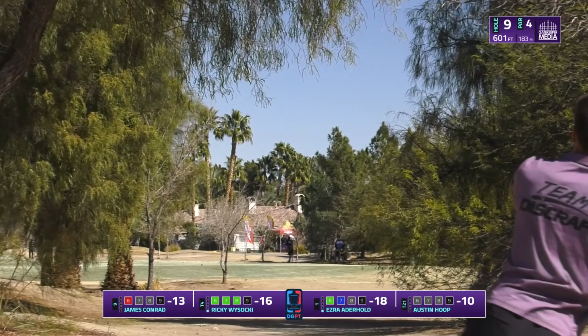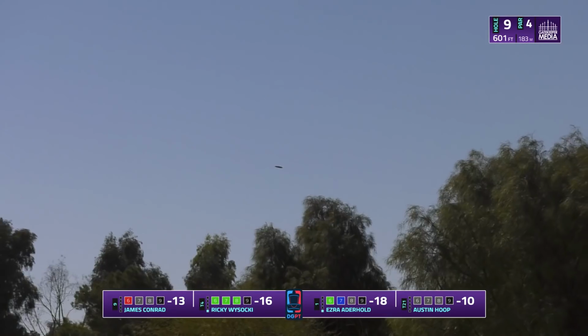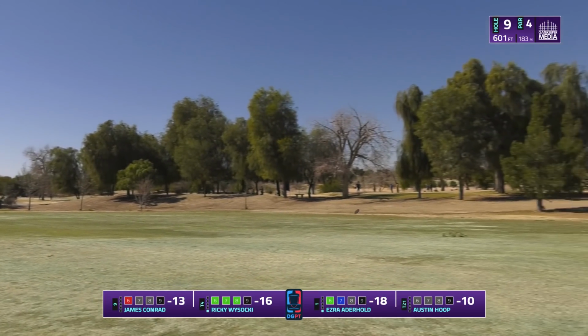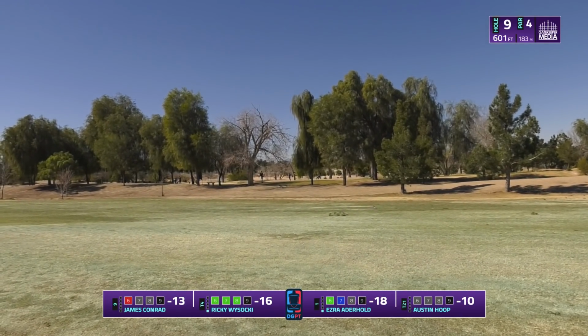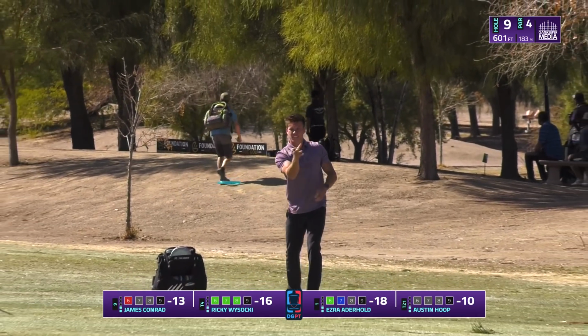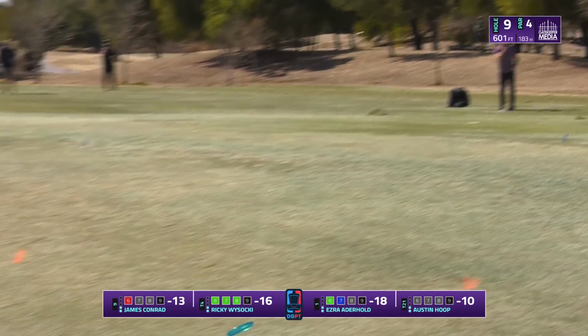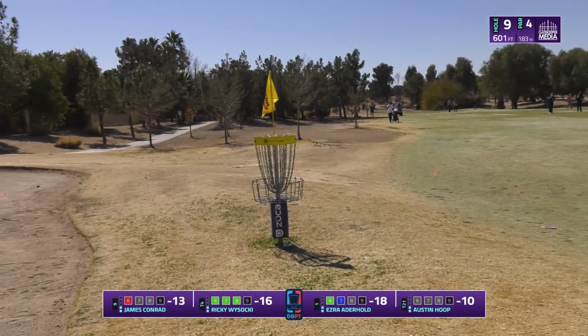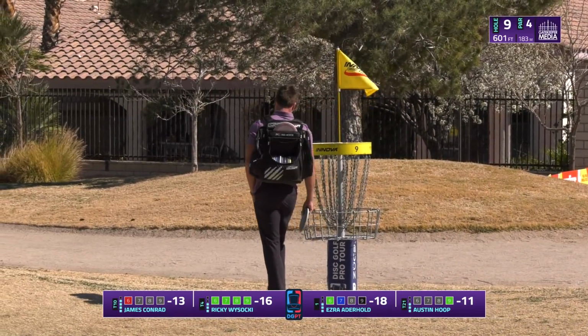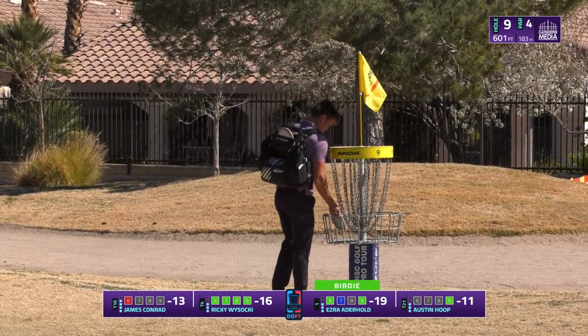He's going Paige Pierce nuke right here, and that's a pretty conservative play. He's going high hyzer. 500 feet down the fairway. Ezra just kissing a zone. Oh my goodness, that was a pure hyzer out of his hand off the tee as well. That was huge. He's almost pin high, right?